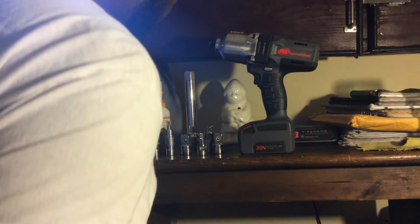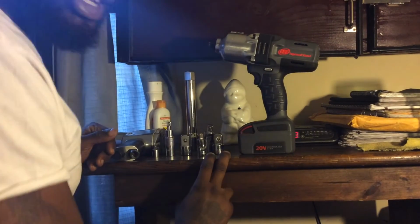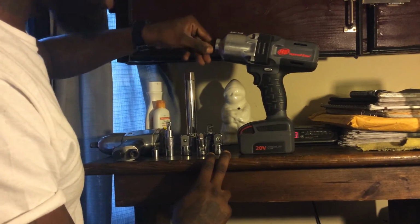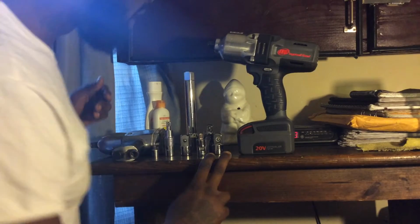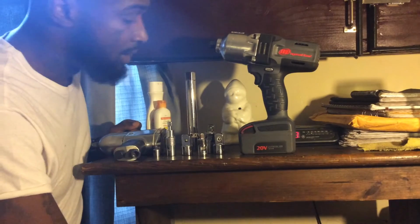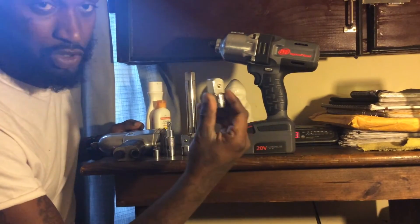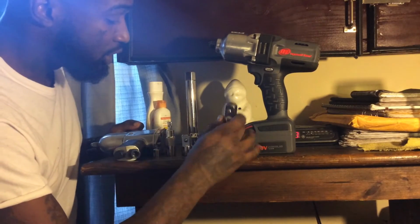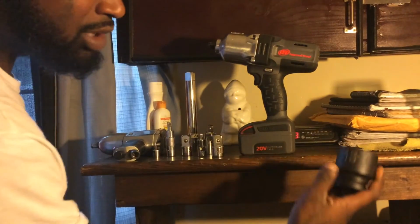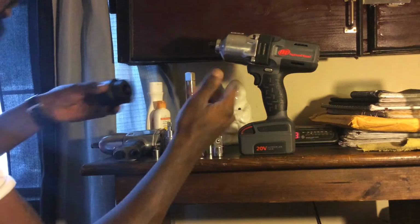Now, on to my point about the adapters and things like that. This comes with a half-inch anvil, half-inch drive. Okay? So you got that size coming in. But you also can get an adapter, man. Like I was saying in my other video, you also can get an adapter for the 3/4, wherever you want to use your big 3/4 sockets, such as these Matco type sockets.